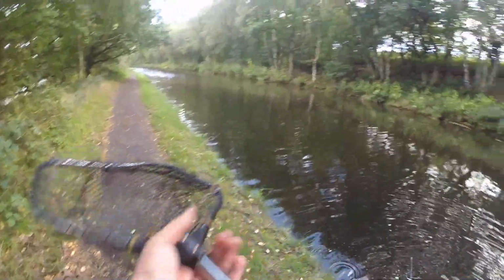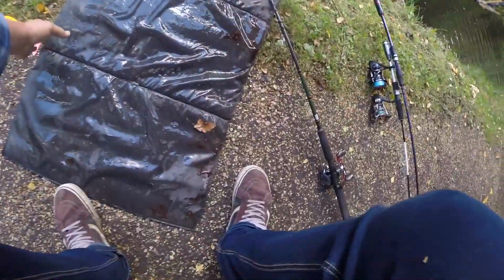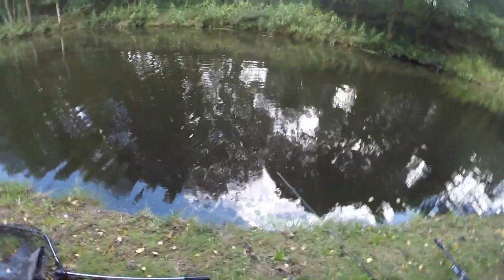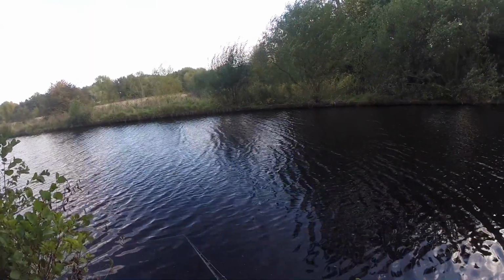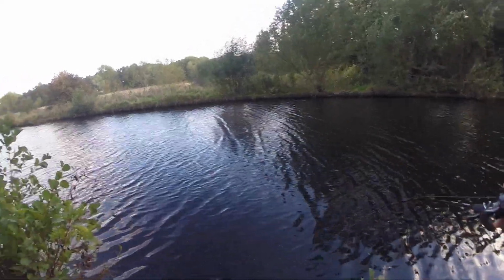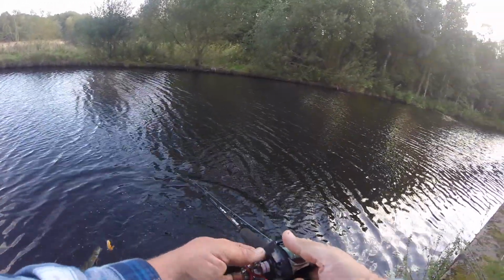Yeah, four fish. Not decent, like, but it's a new spot, isn't it? So I don't even know if there's any big pike in here. There we go. Got it this time.